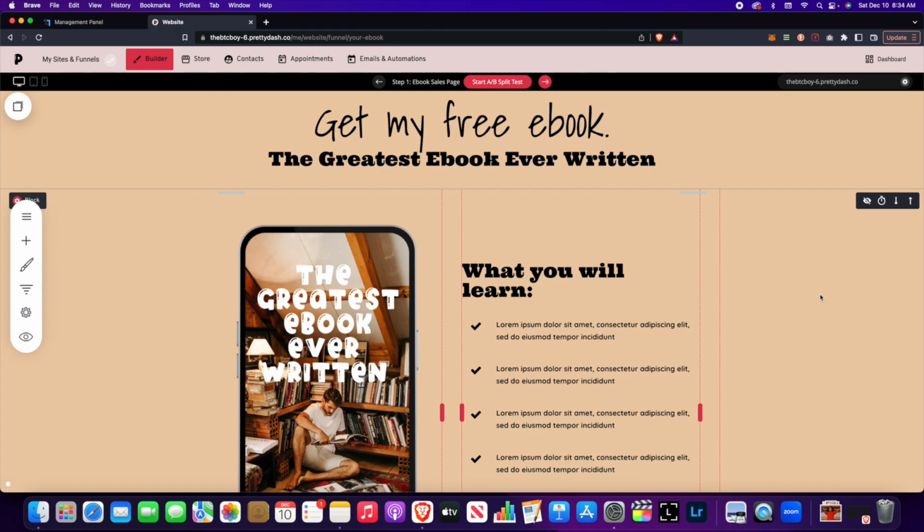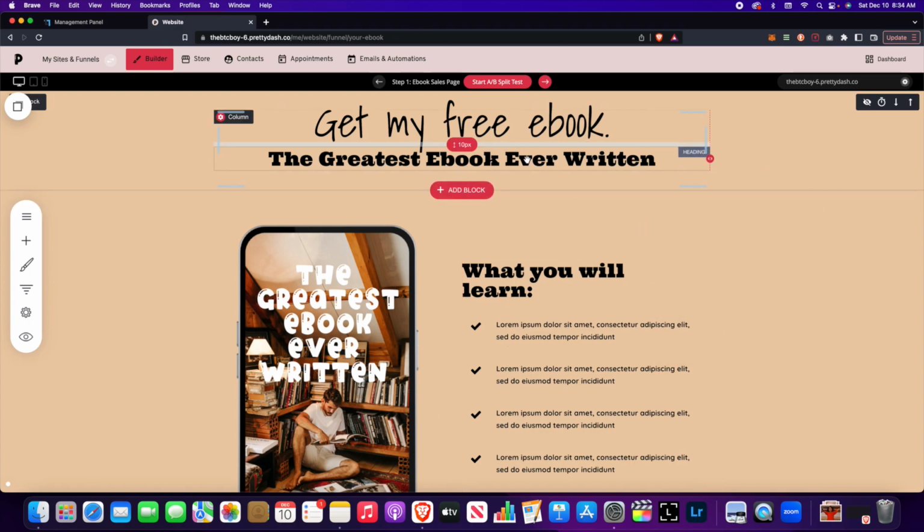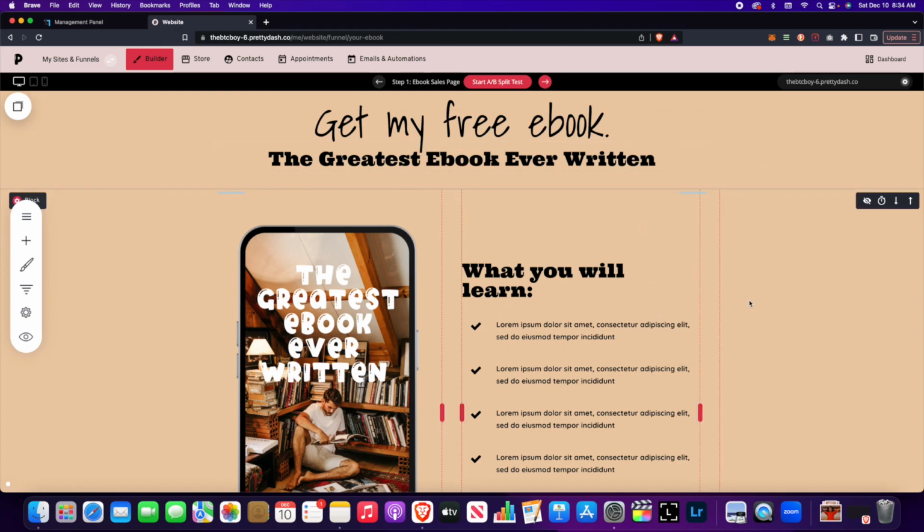So instead of going to a website and trying to find the ebook, you can just send people directly to your ebook funnel. And the experience of building out the funnel is exactly the same as the experience of building out your main website on Pretty Dashboard. So it looks no different. You do the exact same thing, except you can have multiple funnels depending on which plan you pick in Pretty Dashboard. And you can build out each of them separately, but they're still under this main platform.